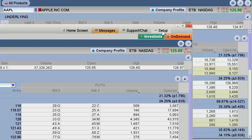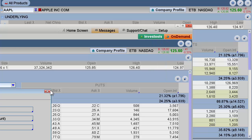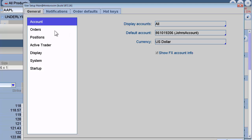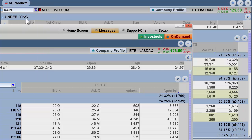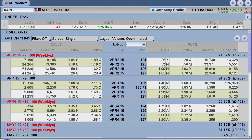To do that, you can just go into Setup, Application Settings, and let's see, Account, Display, and here you can see, do you want to see weeklies and quarterlies? Yes. Minis? No. And there we go. So hit OK. We'll move this out of the way. That was on the home page, and now the minis are gone. Now you can see that the implied volatility jumps here. So coming back to this, that's a trade that I would do.